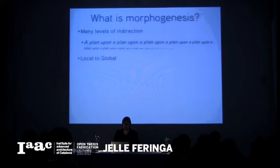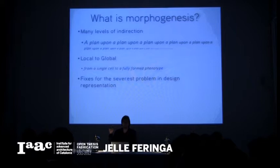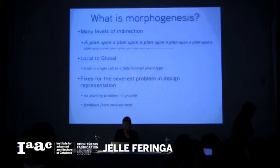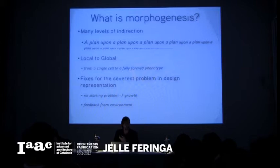You can also think of morphogenesis as going from a local condition to a global condition, right? My body consists of 10 to the power of 23 cells, almost an infinity of cells. But I am a global condition of very local interactions of these cells, right? So growth is something essential to develop scalable encodings.